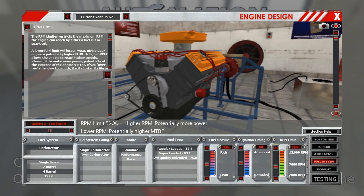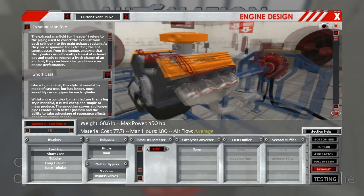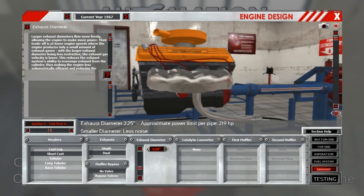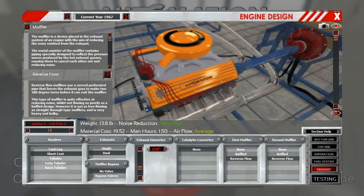We're making max power in the motor that I want to build at 4800 RPM, so I don't need that high of a rev band. We'll put short cast headers on there, and we'll do a true dual with about a 2 1/4 exhaust pipe. No cats because we are running leaded, and we'll do reverse flow mufflers.